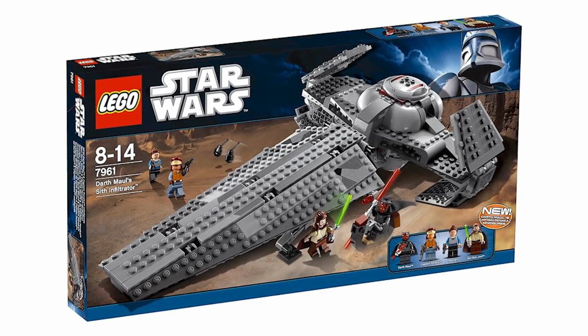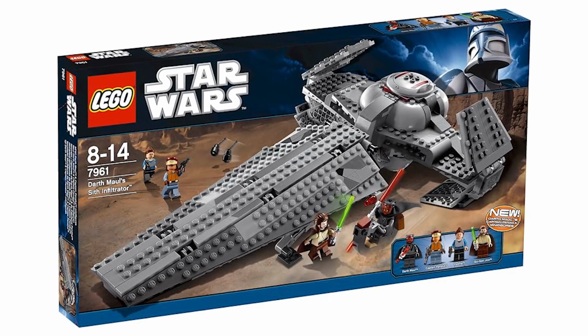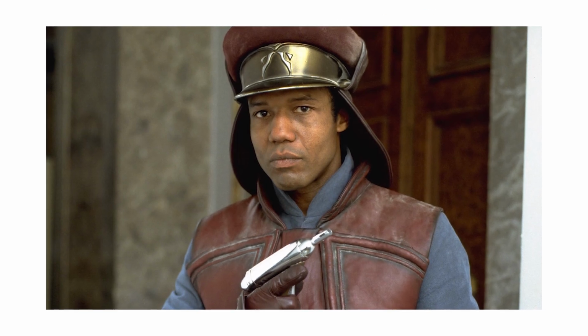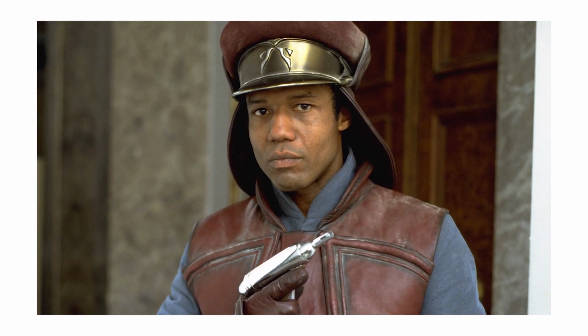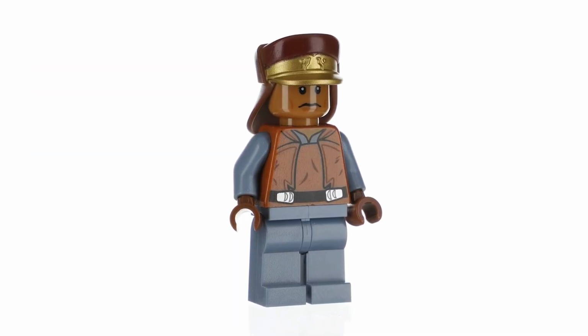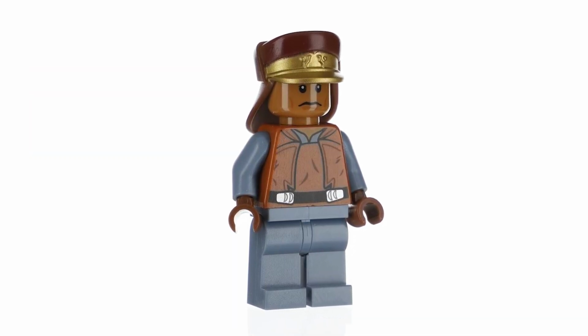Number 7, Captain Panaka from 7961 Darth Maul's Sith Infiltrator. Similar to his Gungan Captain counterpart Tarpals, Captain Panaka has only been made into a LEGO minifigure one single time. That's pretty ridiculous to me for a character that has a lot of screen time in The Phantom Menace.